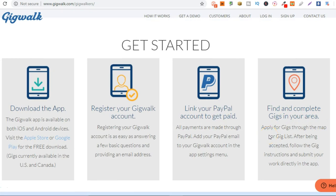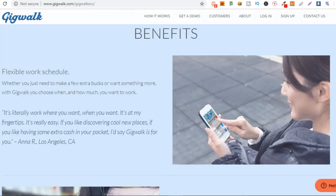So you can apply for gigs through the map or gig list. After being accepted, follow the gig instructions and submit your work directly in the app. So if we scroll down a little bit, you can see the benefits. So flexible work schedule. Whether you just need to make a few extra bucks or want something more, with GigWalk you choose when and how much you want to work. So someone's put, it's literally work where you want, when you want. It's at my fingertips. It's really easy. If you like discovering cool new places, if you like having some extra cash in your pocket, I'd say GigWalk is for you.